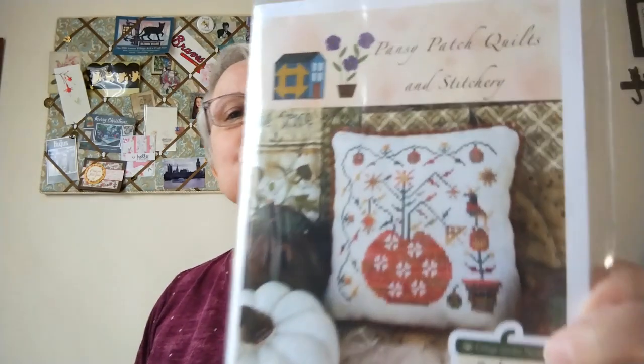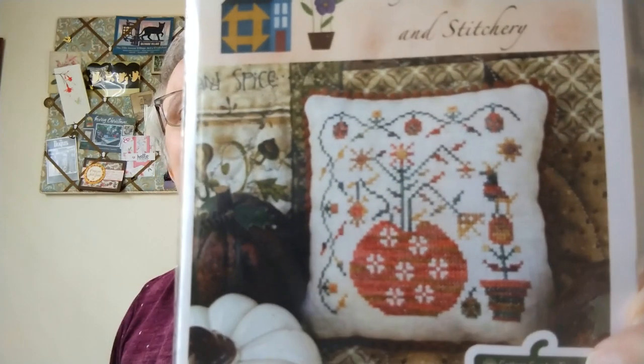I got a little bit of new stuff. I ordered a chart from the Whole Stitch and Caboodle. That's on Facebook. It's a group that you can join. And I got that cutie. It's Pansy Patch Quilts, and it's called Autumn Crow. Isn't that cute? That's just so cute.